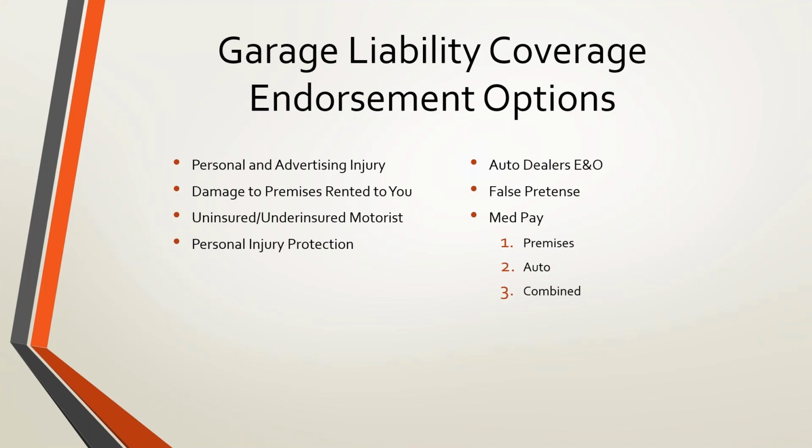And it's going to depend on a carrier-to-carrier basis what coverages, if at all, for auto dealers E&O they are willing to offer. Some carriers sub-limit it. Some carriers offer full limits. So it's important to be filling out the garage applications that's going to ask and show you kind of what they're offering.